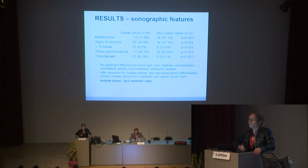After correction for multiple testing, the main associations differentiating primary ovarian cancer from metastatic cancer were the finding of mobile tumor and omental cake. Metastatic cancer had more often mobile tumors, and women with primary ovarian cancer more often had omental cake.